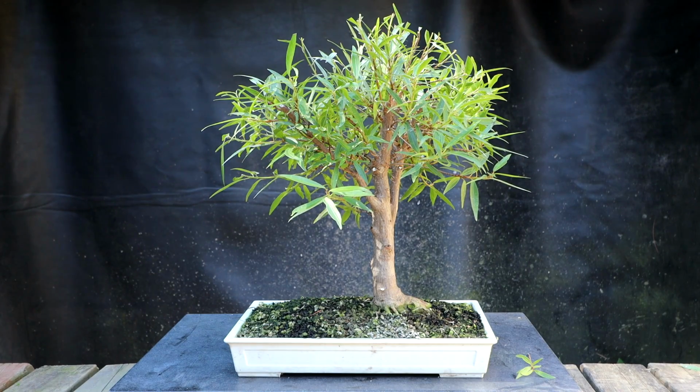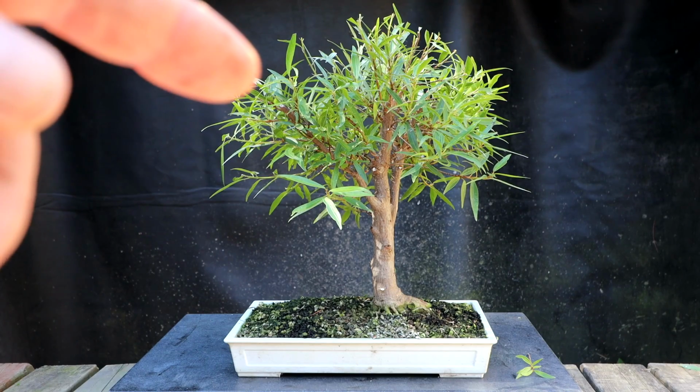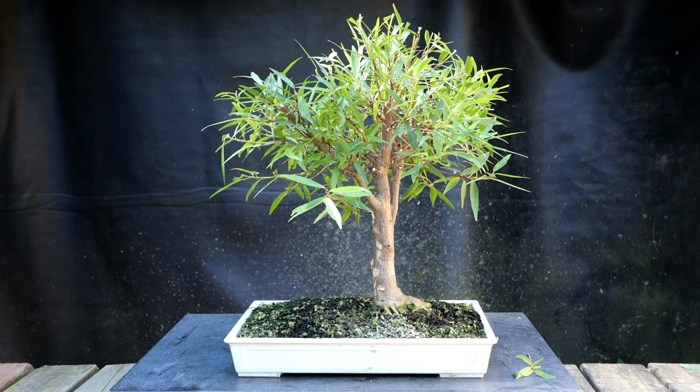I don't want it too symmetrical, this tree, so I'm on purpose making it a little asymmetrical, so it's longer on this left-hand side and shorter over here. All right, I think I've got the top of the tree in pretty good shape. It's looking quite nice. It's a lot lower and looks more tree-like. So the next step is repotting.